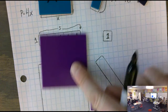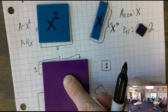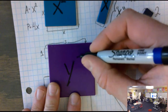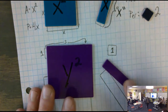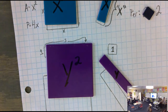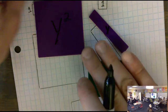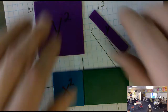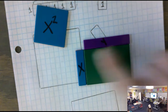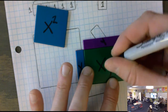If this is x squared, is this the same size? No, so we cannot call it the same thing. What's another variable we use? Y. So we would call this square the y squared. The little rectangle is our y, because it's just y by 1. Anyone want to make a guess of what the green tile is going to end up called? Check it. If this length is x and this length is y. Ooh, xy. Because it's going to be x times y.